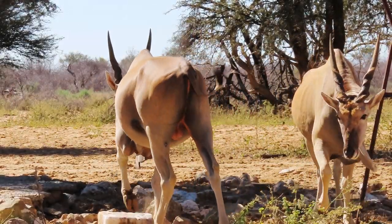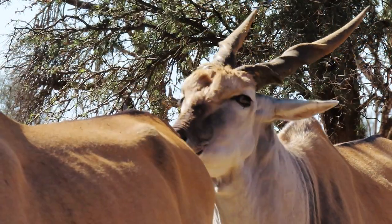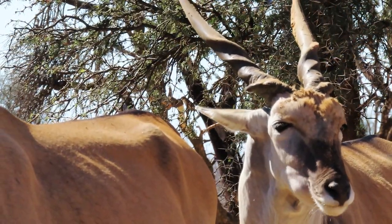Kalahari Kaya Safaris has such an abundance of animals that it is possible for a hunter to harvest a beautiful trophy around the next corner.